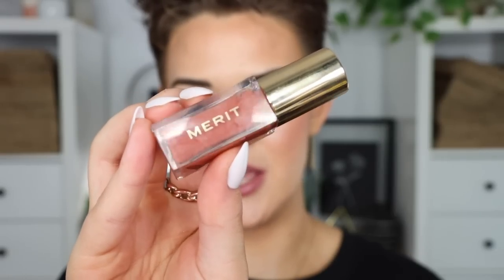Now let's do lip oils. So I only have 5 lip oils, so I feel like this will be a pretty easy category to do after liquid lipsticks. So I have 4 here from Sigma and 1 from Merit. Let's do the Merit one first. This is the shade All Naturel.